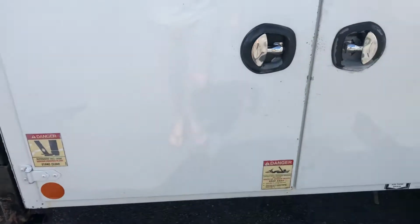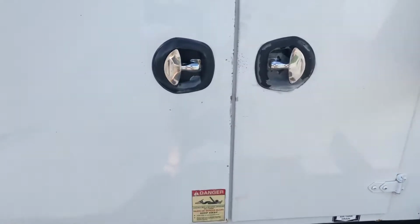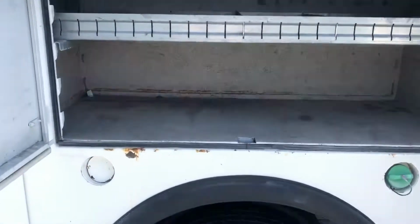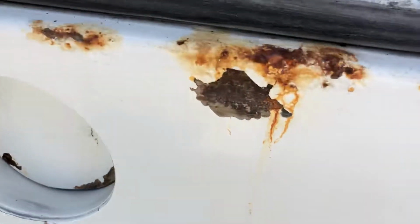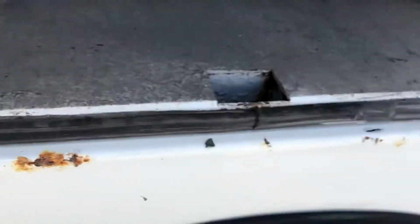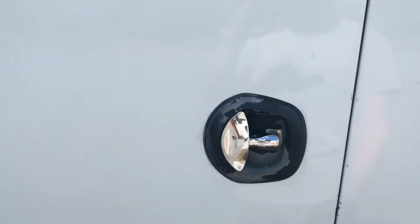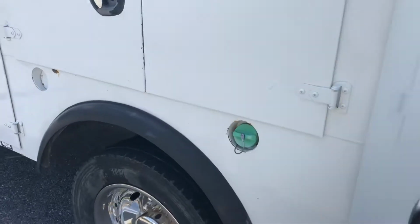That was a little tight. Minor rock chipping along there, just something to point out. We got a little bit of paint peeling along here, some minor areas. I'll show you the inside of this bin.